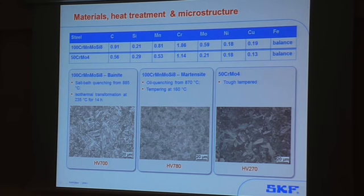I would like to point out that for martensitic steels, not only the martensitic structure but also about 10% retained austenite is included, whereas for the bainitic steels, there is almost zero, very little retained austenite. And also after heat treatment, you can see the hardness. For bainitic it is about 700, and martensitic is a little bit higher, 780. And this is the medium carbon steel.